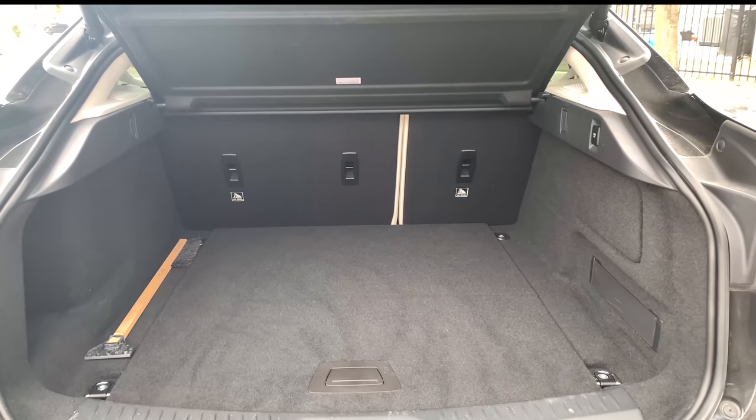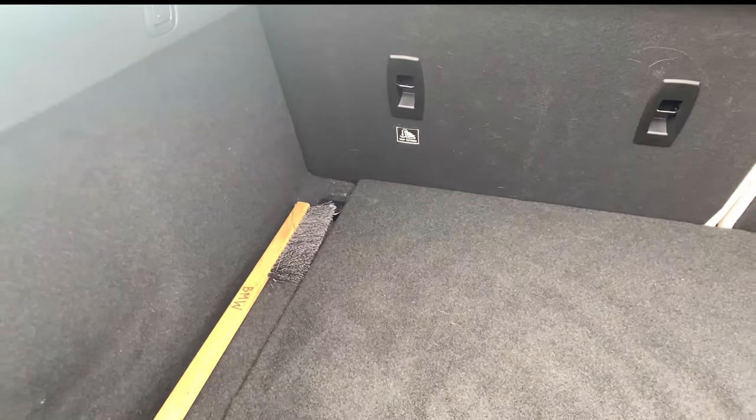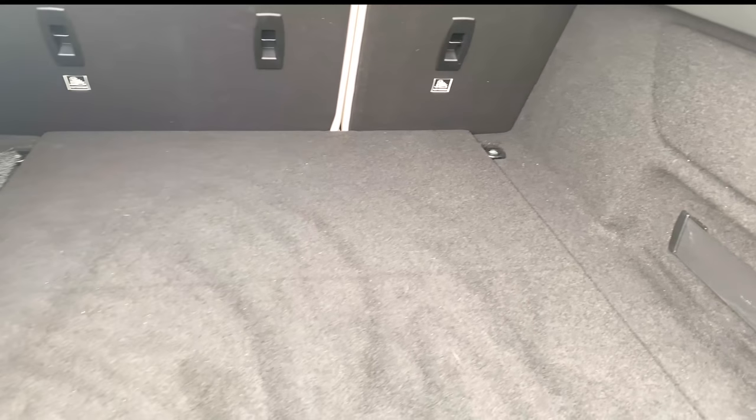Put the seats down, you get 1453. A little bit of storage in here. Very nice. A bit of an irk is there's nowhere to release the seats to fold them down from back here. You get a 12 volt and you get these little hooks here as far as putting a cargo net, but as far as releasing the seats, I don't see anything. So again, bit of an irk there. Let's close her up.